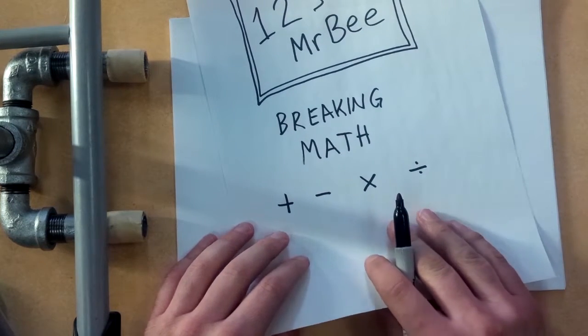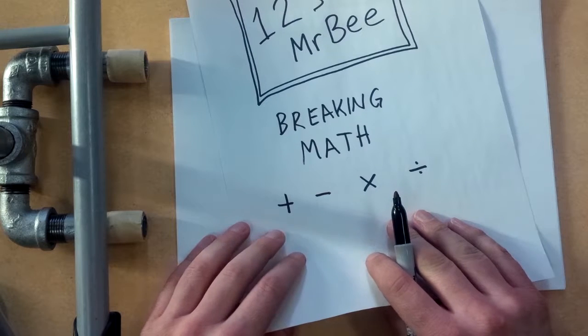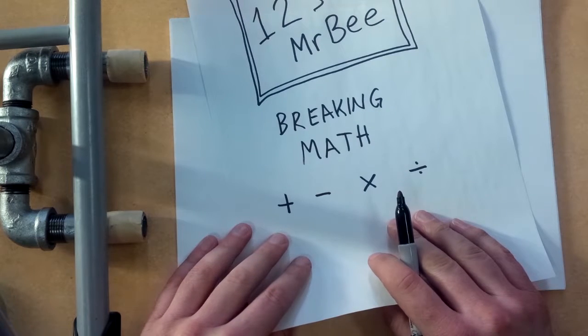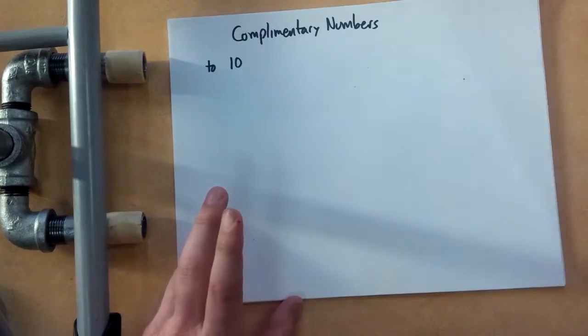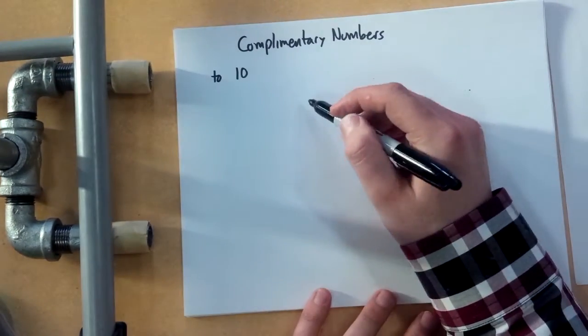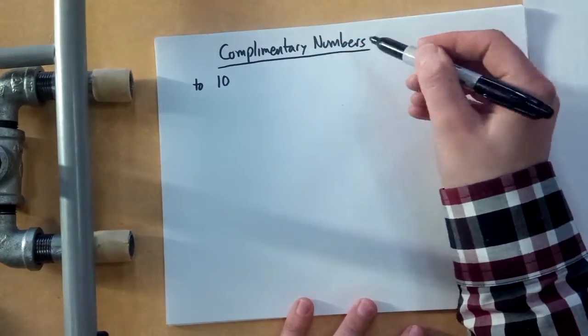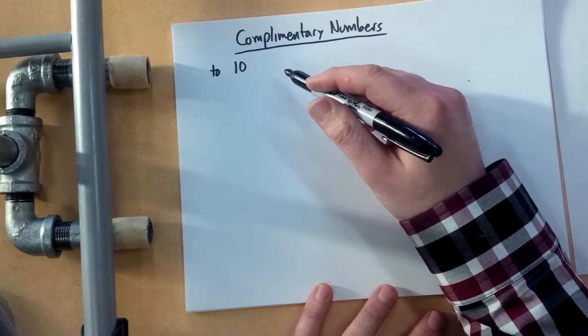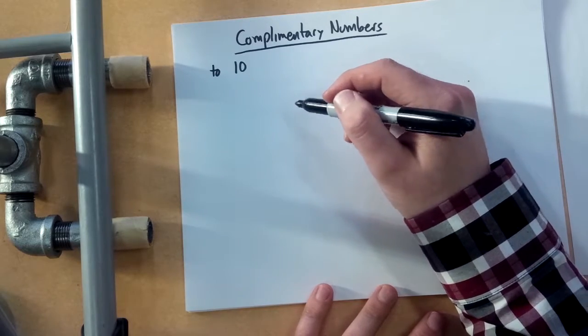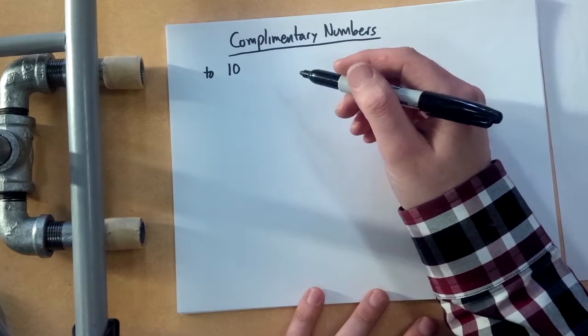And this video is going to be about giving us a speed trick. Now, I showed you a bunch of work, but I want to give you some speed tricks. Here is this one. It has to do with complementary numbers. Complementary, of course, means things that go together, like ketchup and mustard, I guess, or toast and jam and that kind of thing. So two numbers that go together to make something better.